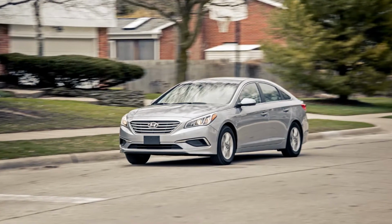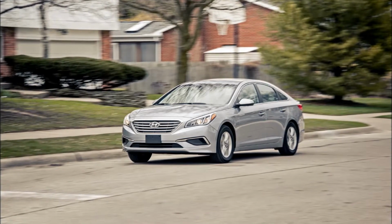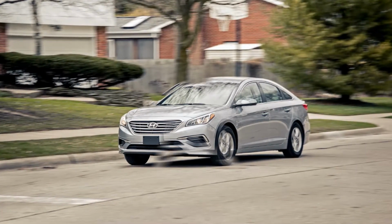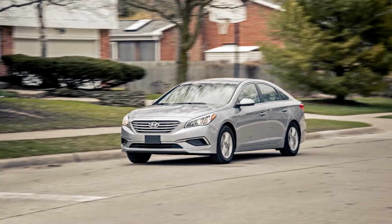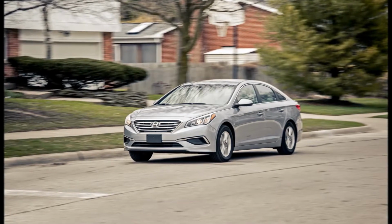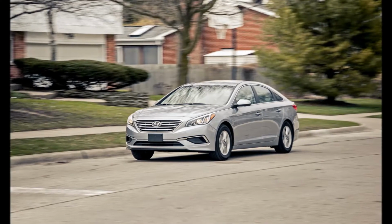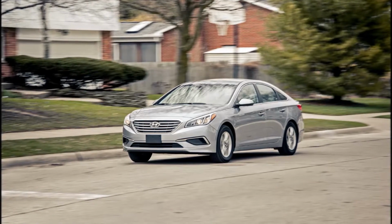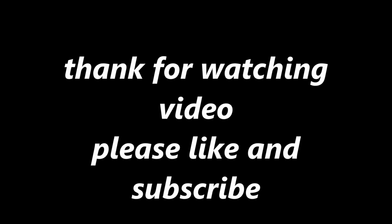Trims and options we'd choose. The Sonata Eco is a killer combination of fuel efficiency and surprisingly adept straight-line performance, so it's our pick of the lineup. Its 178-horsepower turbocharged 1.6-liter four-cylinder engine and 7-speed dual-clutch automatic transmission provide even better straight-line performance than Sonatas equipped with the line's top 245-horsepower turbocharged 2.0-liter engine.